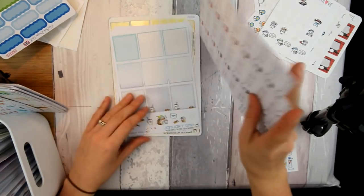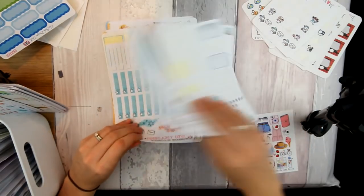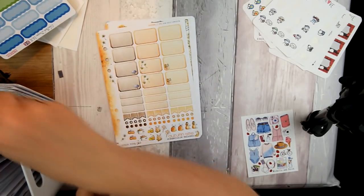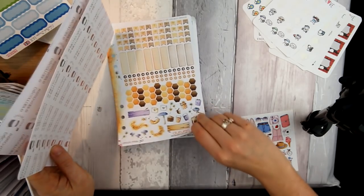January, I used some of this year, but look, there's like enough for like a whole other kit there. So many stickers on one sheet, it's amazing. January. And then more autumn, this must be the year before. Yes, different mushrooms. Didn't use them, oh dear.